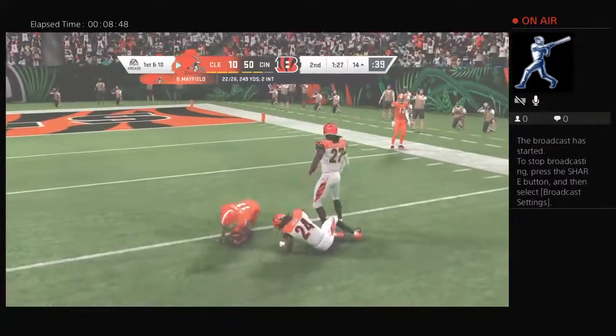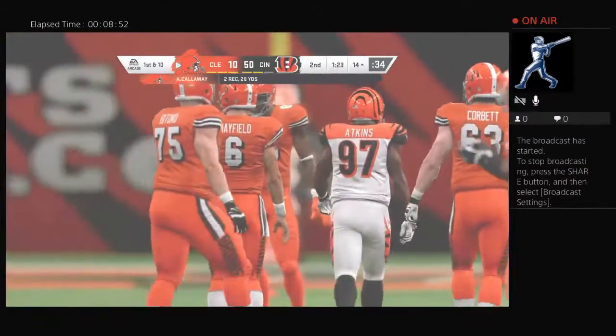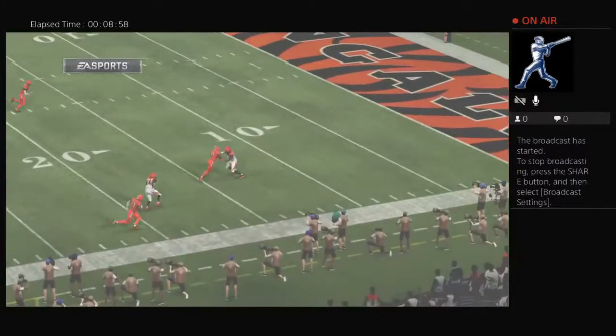And down inside the 15 he goes. 13 yards to pick up there. Good for a Cleveland first. Well, this is how you shake the thoughts of that interception on the last drive. You come out and start this one 4 for 4.